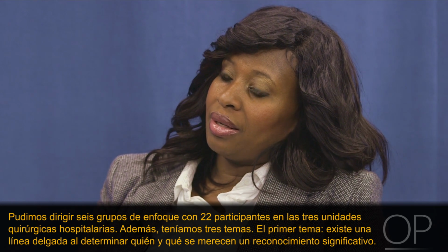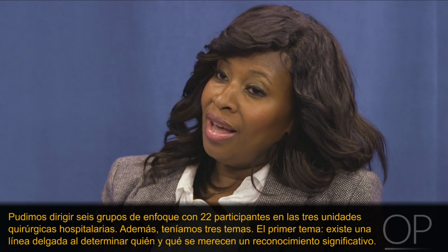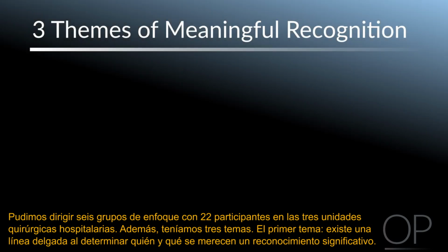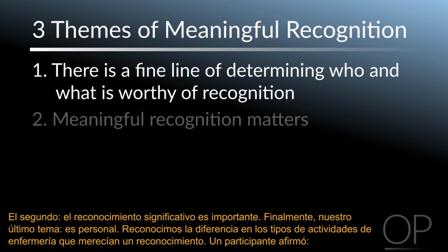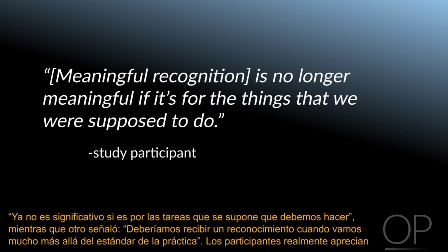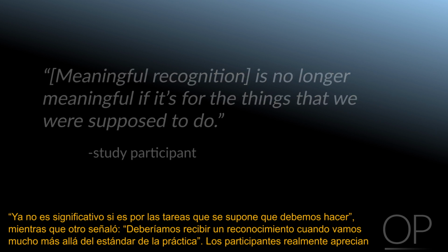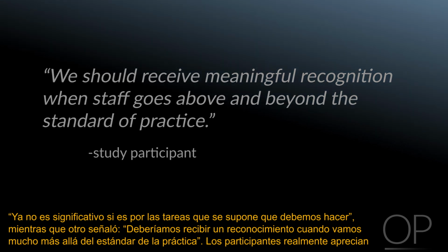We were able to conduct 6 focus groups with 22 participants across the 3 inpatient surgical units, and we had 3 themes. The first theme, that it was a fine line in determining who and what is worthy of meaningful recognition. The second one, meaningful recognition matters. And our last theme, it's personal. We recognized the difference in nursing activity that was worthy of recognition. One participant said, it's no longer meaningful if it's for the things that we're supposed to do, while another said, we should receive meaningful recognition when a staff member goes above and beyond the standard of practice.